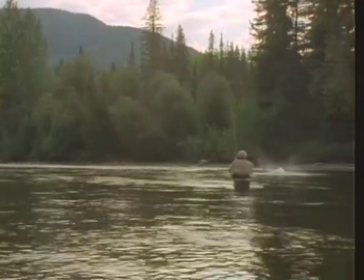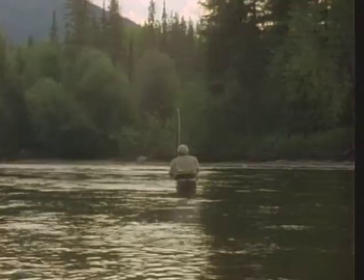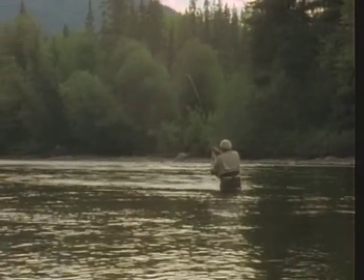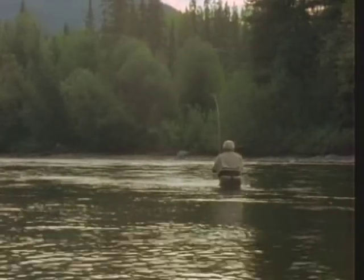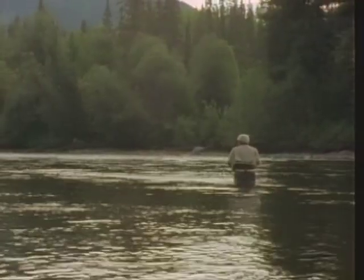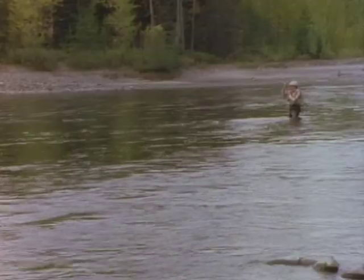But oh, there's a beautiful jump. Look at that guy right in the tailout. Now that fish saw that fly three times before he took it. Most of the time if they feel the hook, they won't come back. But this guy just rolled on it, didn't feel it, and we gave it to him again, and he took it. Now he's kind of taking it easy on me.